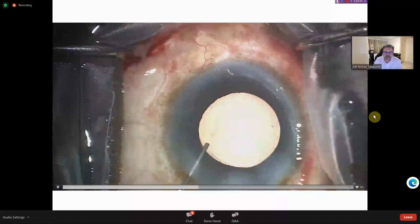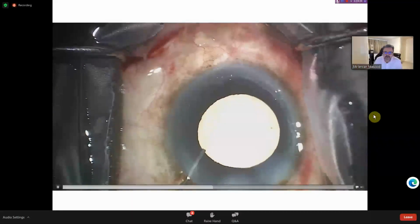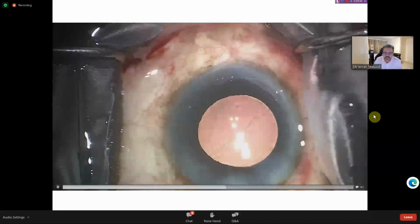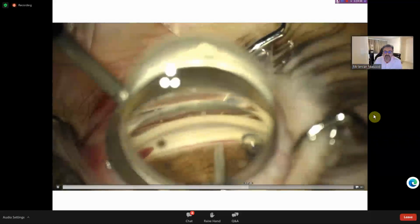So you can see the stents are sitting very nicely. And if you have a look over here again, we get some blanching of this area here. So this is another case of inject W. I'll just move forward here until we show the actual implantation of the stent.